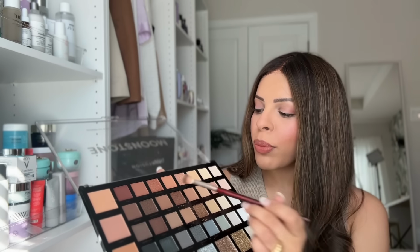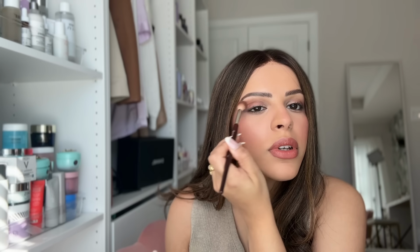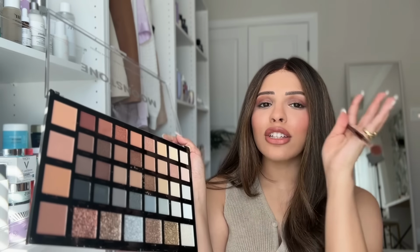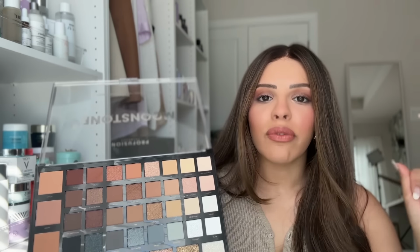I'm actually going to use a little bit of the shade called Flex. Look at this pigment. Oh my gosh. I'm just going to put it into the crease. Wow. I'm blown away by this pigment. You don't need too much. This palette is probably going to last you for the rest of your life. You also have some bronzer shades, which I think is so cool. This is one of those gifts that if you give this to one of your girlfriends who absolutely loves makeup, she will love you forever.